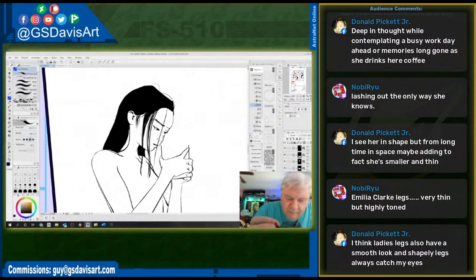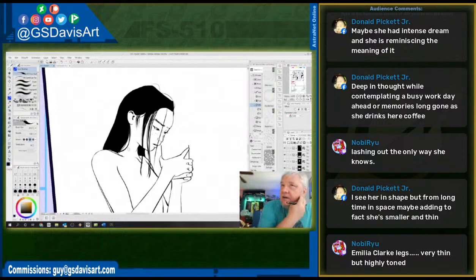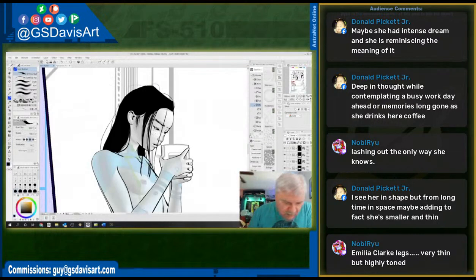These are often called baby hairs, little hairs that stick out on Asians. Come out along here and along here. Anything could be happening. I think she wasn't having an intense dream, though. I think she was way hungover. Way more hungover than she wants to admit. Now we're throwing things again. All right. That looks good.